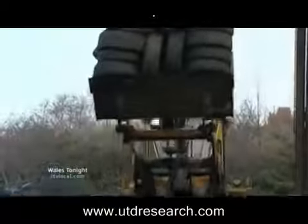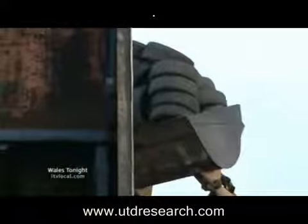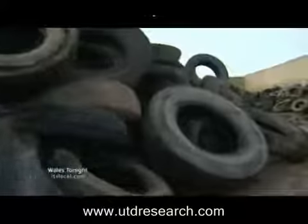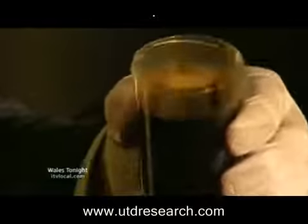Absolutely, yes. So with the number of old tyres literally going through the roof, ways of reducing this mountain are being welcomed. The concept of turning the tyres back into oil and carbon black and using the oil as a fuel is a really valuable asset that we could use in Wales, and then it would be treated locally in Wales. So thanks to this new venture, the time may come when unwanted tyres like these may indeed become black gold for the Welsh economy. Ian Lang, Wales Tonight.